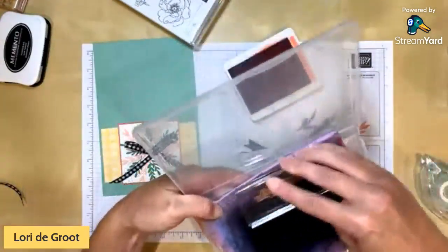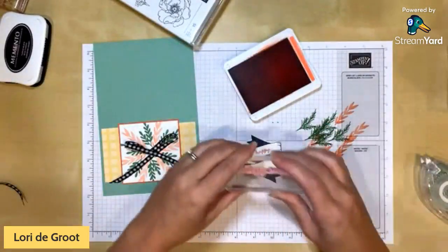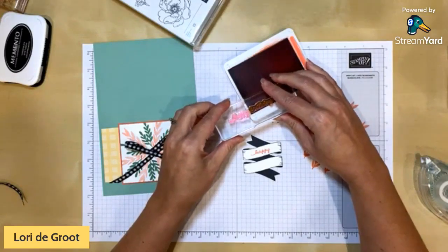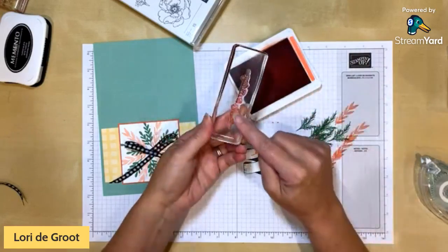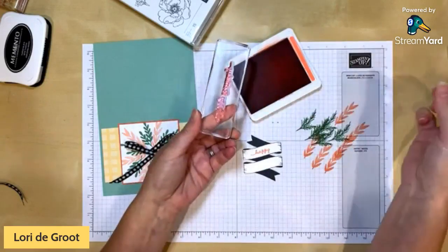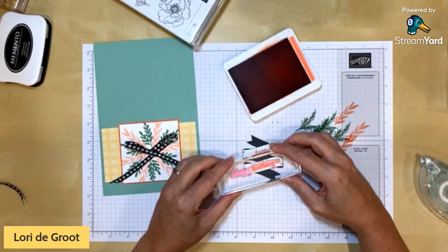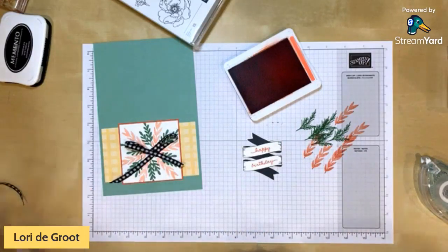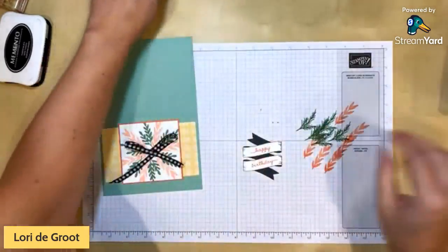So the chamois is absolutely perfect for photopolymer stamps. And then I'm going to just ink up the birthday. So I'm finding this not too hard to do, just eyeballing it because there's a nice space. You can also use washi tape. So tape over the happy, ink it up, peel off the washi tape, and then stamp. So that's another way to do that. And then you see, it's like it was meant to be. It fits just perfect in there.